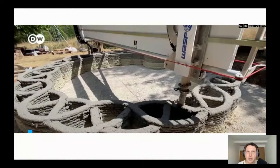Now, these buildings, because they use local materials, use a lot less energy, a lot less transport energy. There's a lot less CO2 in these materials than if you would get a concrete, have to make the concrete and ship it halfway across the country. So that I like.